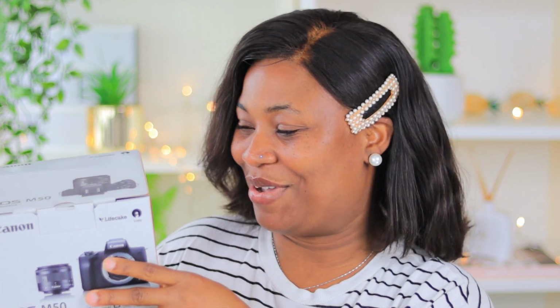This camera is amazing, guys. I'm not doing an advert for Canon, but I would love to. This is the Canon EOS M50. It's gorgeous, it's compact, it's beautiful, it has a flip screen. I can see myself while I'm making a video, which is amazing.